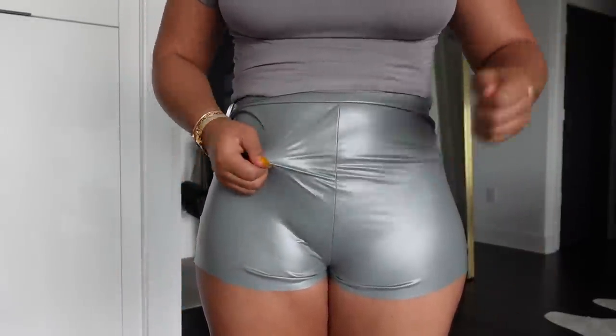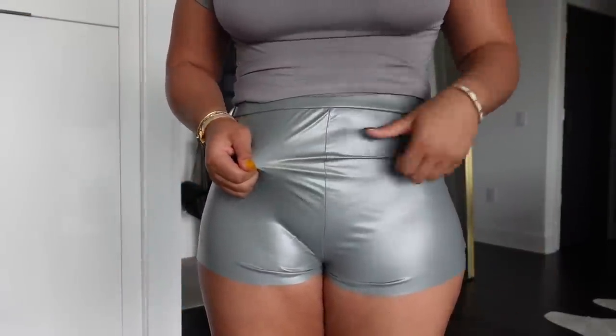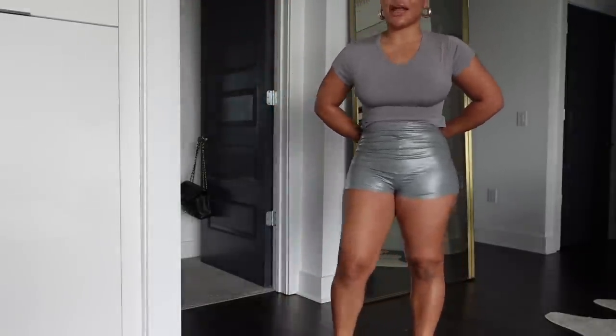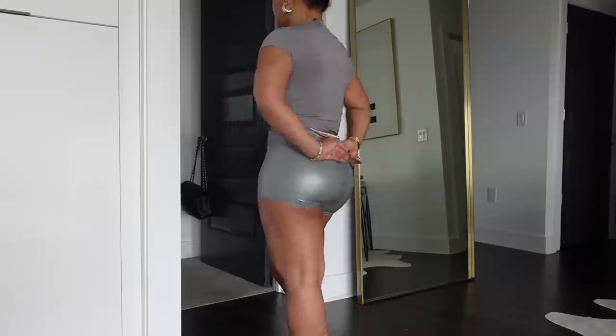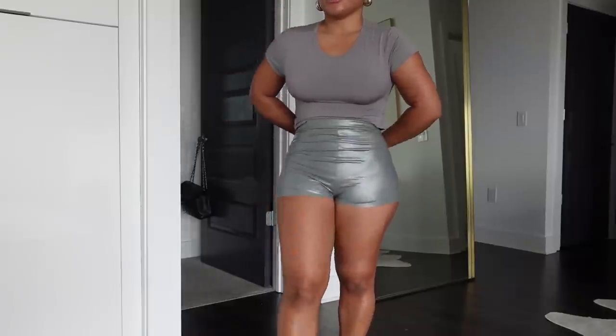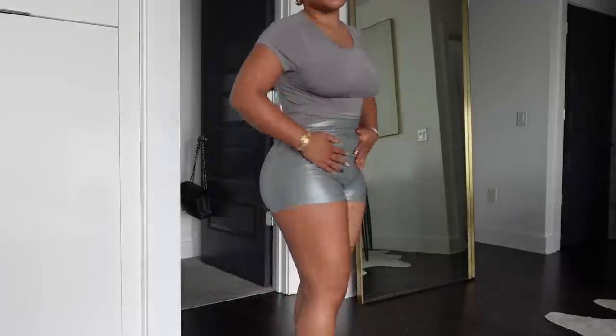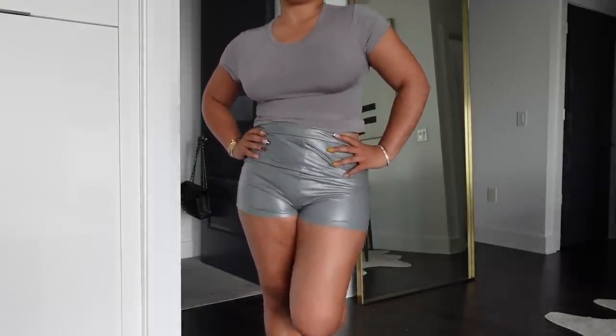They are like, what's it called, latex. Yeah, I don't know if I can make these work. I don't know. And like I said, it's giving Miami nightlife. But I don't think these are gonna work. These ain't gonna work. But these are called the Latch booty shorts, and this is in a size large.